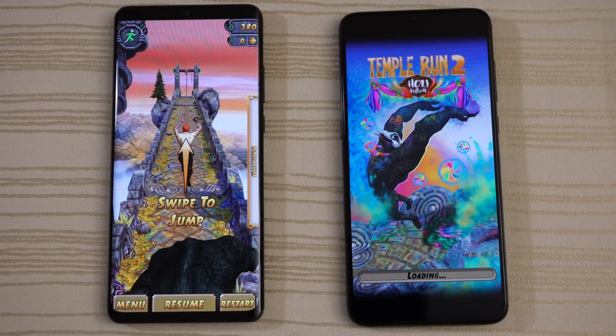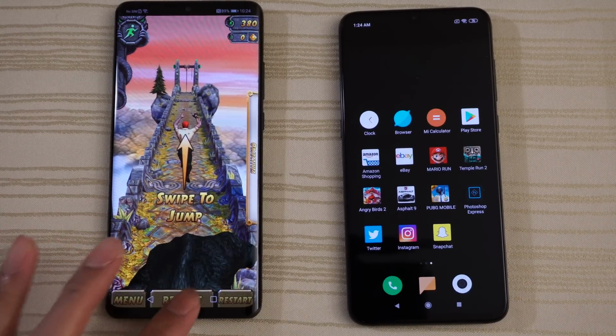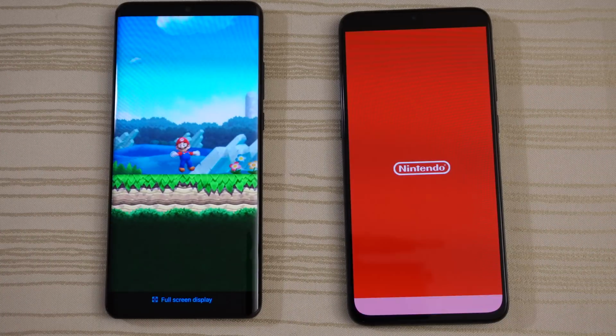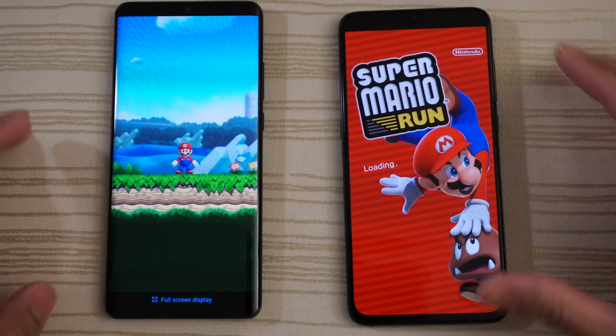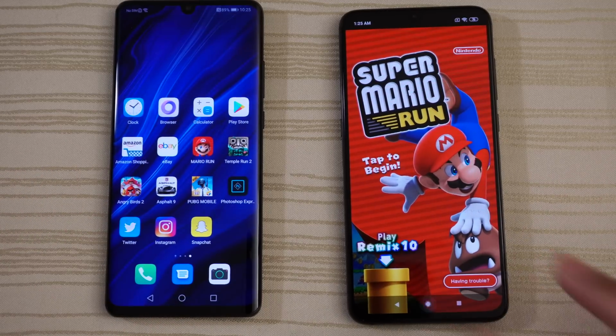Temple Run 2. Oh, now we have a reload on the right. Huh, interesting. Mario Run. And another reload on the right. Okay, so I think that's 2 reloads on both, respectively.